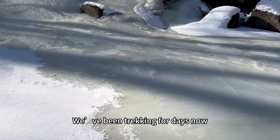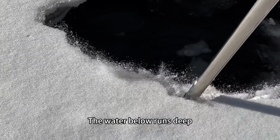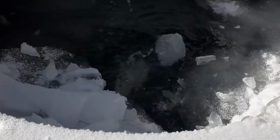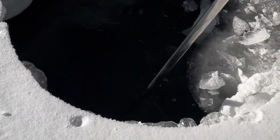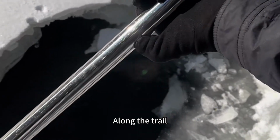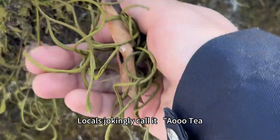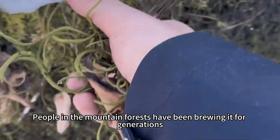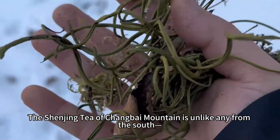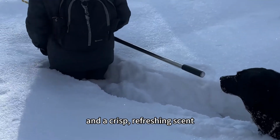We've been trekking for days now. The water below runs deep. Is it shallow? Only up to here. We laugh. Along the trail, we stumble upon a patch of wild Shenjing tea. Locals jokingly call it Ao tea. People in the mountain forests have been brewing it for generations, using it as a natural tea substitute. The Shenjing tea of Changbai Mountain is unlike any from the south. Dark roots, slender green leaves, and a crisp, refreshing scent.